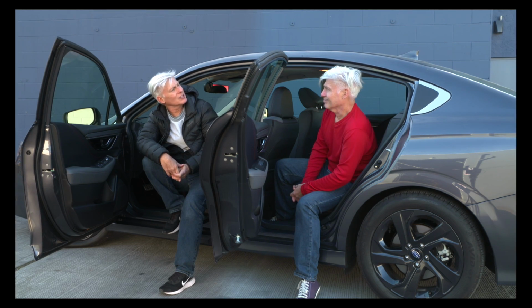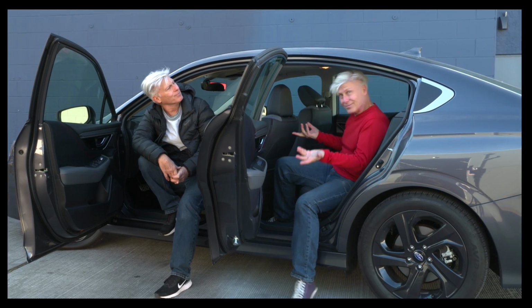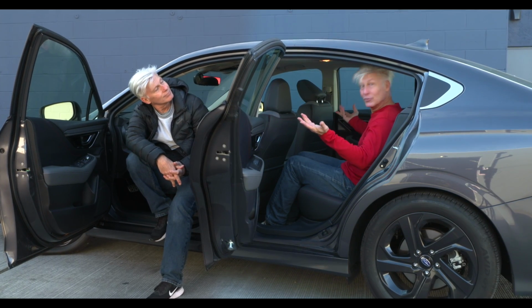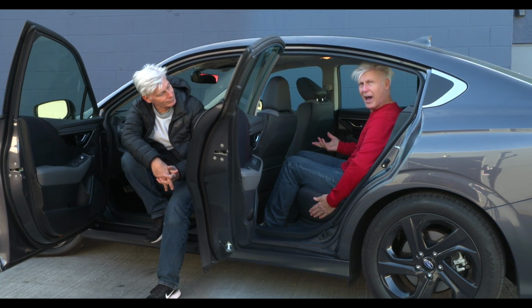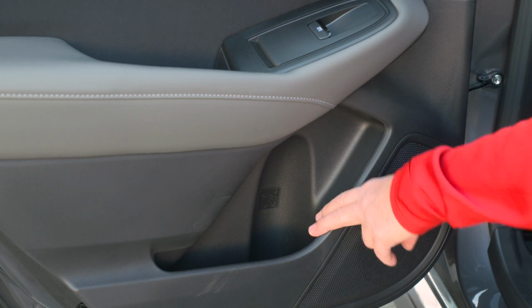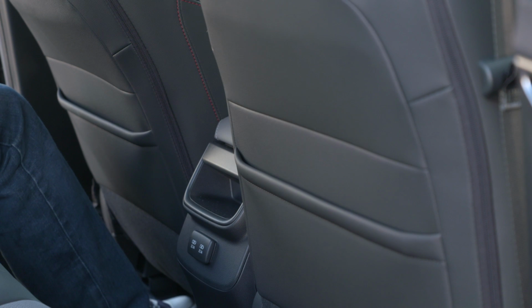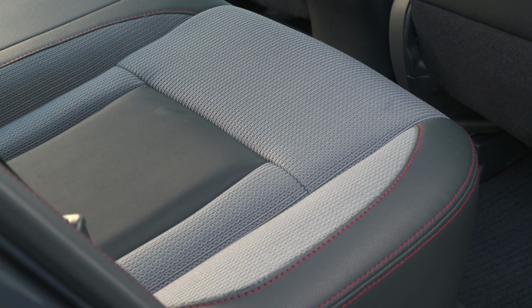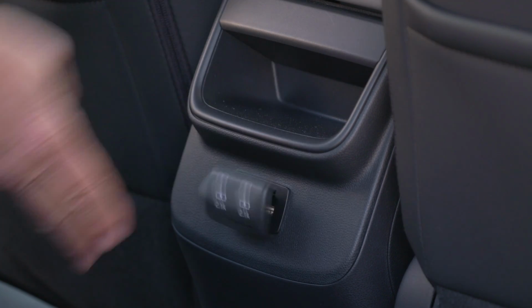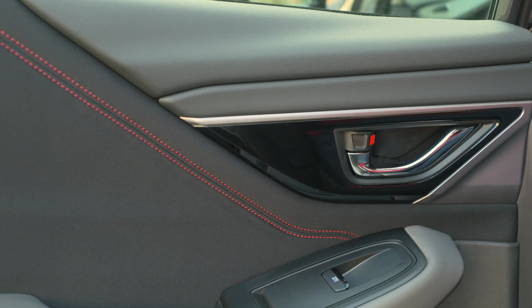So, more of a sedan guy or an SUV guy? Doesn't really matter to me as long as I'm comfortable back here, and I am, starting with the cushions. These are high enough so that I've got good support here. Pockets are always good to have. Legacy is pretty practical back here. Heated rear seats are not available on the Sport model. Electronics can be charged up, and I will point out that Subaru did not cheap out on the trim back here. It's the same as in the front.